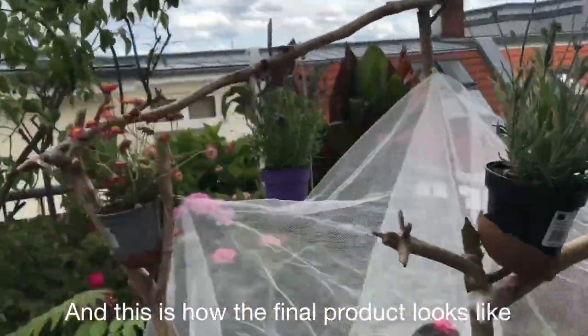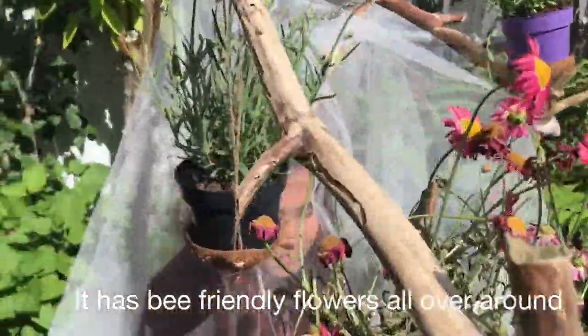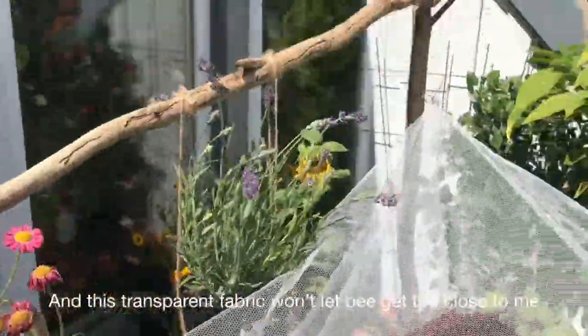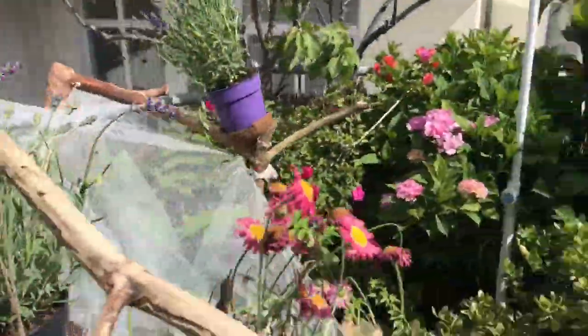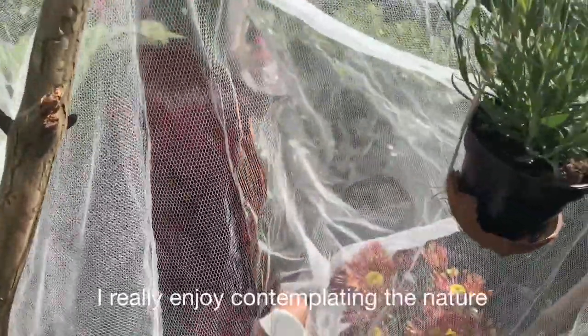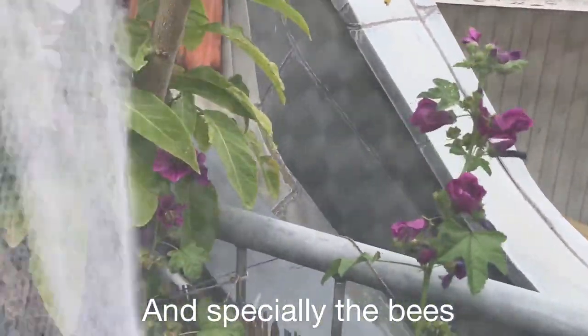And this is how the final product looks. It has bee-friendly flowers all around, and this transparent fabric won't let the bees get too close to me. But I don't feel either locked or suffocated inside. I really enjoy contemplating nature and especially the bees.